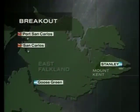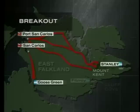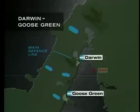First, instead of using helicopters as the Argentinians expected, British troops walked to Port Stanley along 3 arduous overland routes. Second, 2 Paras swooped on the important Argentinian base at Goose Green, sparking progress that would lead to tragedy at Fitzroy. Goose Green was a turning point.